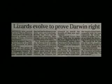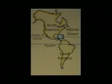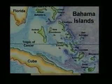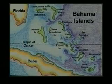Very recent findings from Washington University in Missouri continue to lend support to Darwin's theory. Researchers placed species of lizard on Bahamian islands, and within 10 years their legs were shorter on average than the lizards on the mainland. This provides evidence of evolutionary change in response to an altered environment, just as the theory predicts.